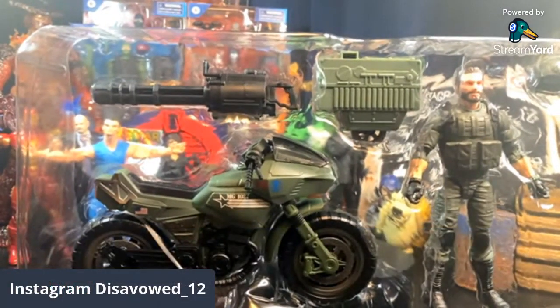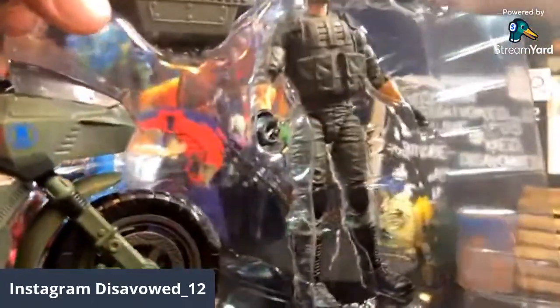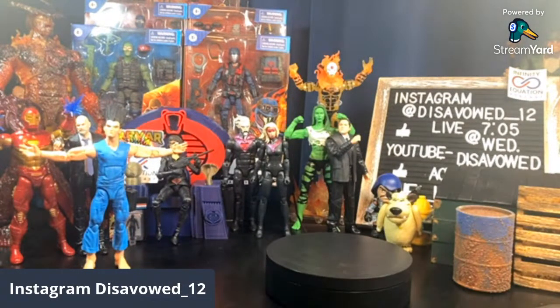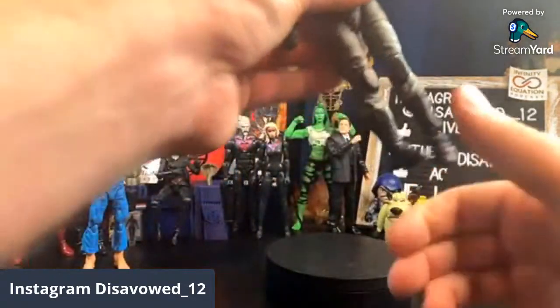I agree completely, Dante. So I'll tell you what, let's get the actual figure out of the plastic first here. I'm just going to do it off camera because honestly, I got a lot of stuff on the shelf right now. I don't want to take a chance knocking stuff over. So let's get a look at him with the helmet, and then we'll take a closer look at the bike. It looks like my toy box exploded back here. I love it. So let's see here.